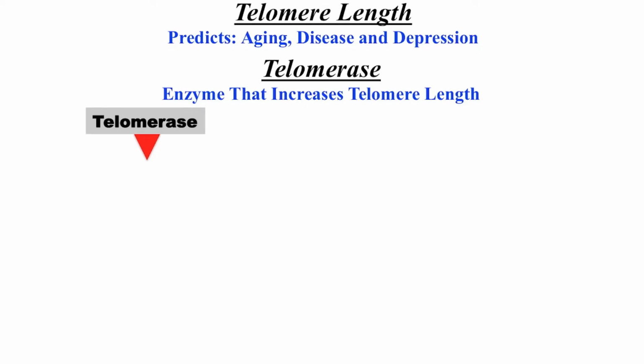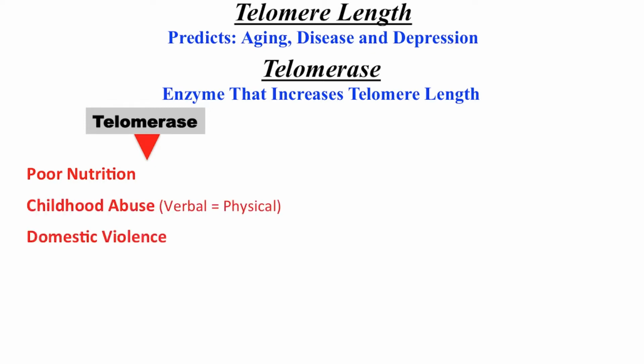These are the things that will cause you to prematurely age and start to express all the characteristics of disease and depression associated with aging. And I say, well, what are those things? Well, firstly, poor nutrition. Poor nutrition will cause the enzyme to cease functioning, and aging will occur much faster. And then it gets into things like childhood abuse and domestic violence and post-traumatic stress disorder.